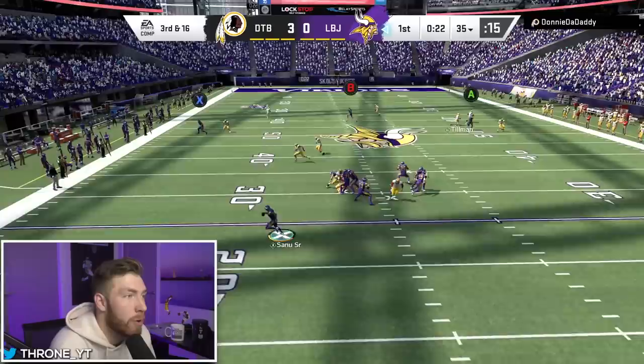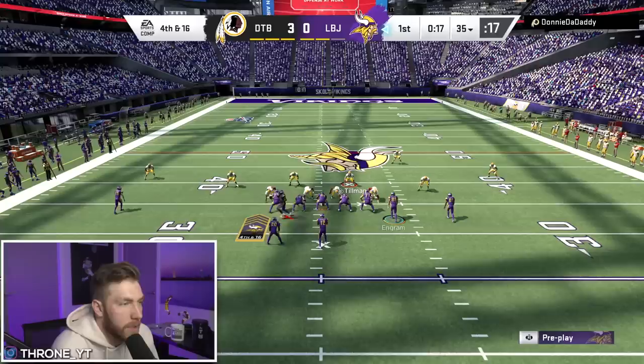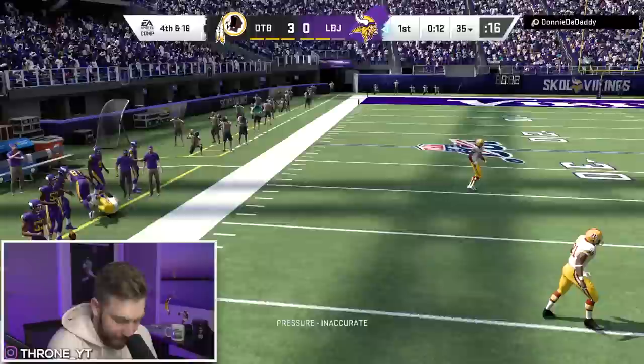One time. You can't. Oh, he deep halved. Good play. This is a better play by Mohamed Sanu though. Nope, he overthrew it. If that was accurate, that was about to be the dot of the century. Here we go, 4th and 16 for the freaking ball game already. Good shot block. Can I get this over him? I can't.